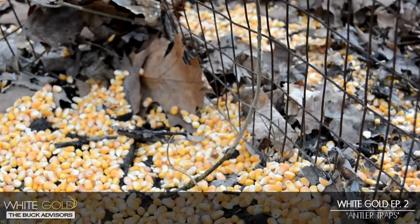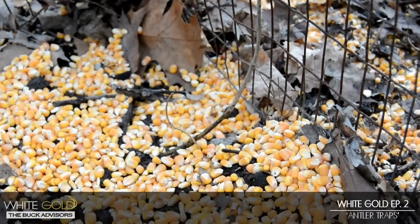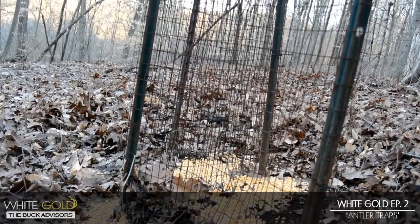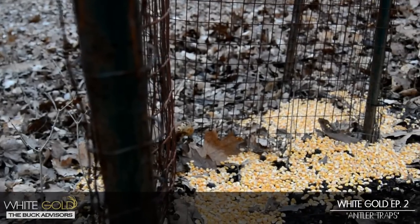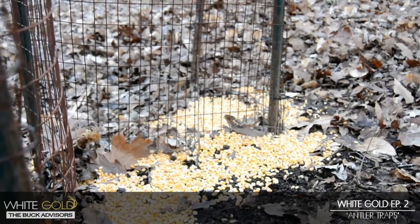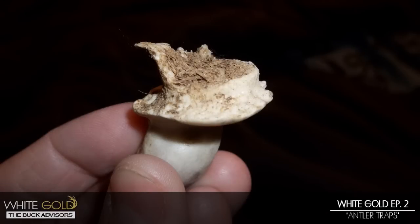And this is exactly the reason why antler traps can actually do more harm than good. Placing corn or bait around a hard fence material or bungee cord, whatever your antler trap is made out of, can actually be more risk than reward. Some of you may have found a shed with a piece of pedicle or skull still attached to the antler in years past, and this is exactly what you're in danger of when using an antler trap.